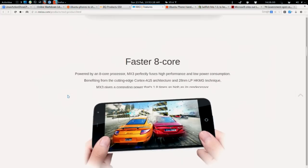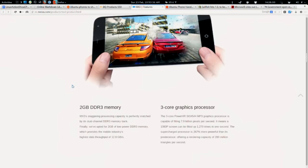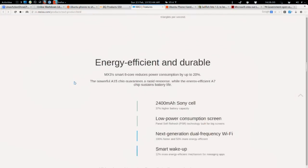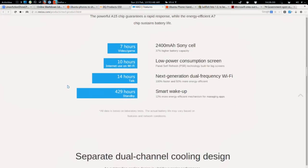They also say it has a Cortex A15 processor in it, which I believe, if I'm remembering correctly, is an 8-core processor, which would be insane. I can't even imagine that. Wow. And I think they're really illustrating that too with the game on the front there, the car racing. 2400 milliamp battery, which looks really great.